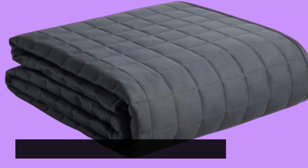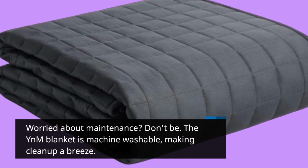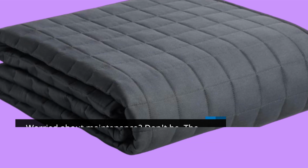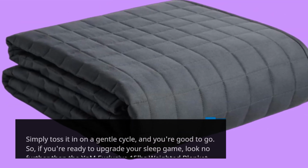Worried about maintenance? Don't be. The YnM blanket is machine washable, making cleanup a breeze. Simply toss it in on a gentle cycle, and you're good to go.